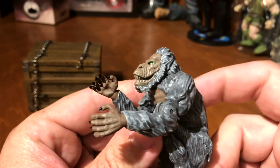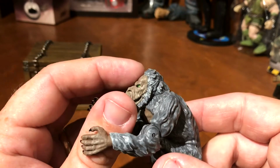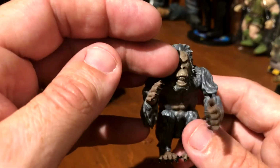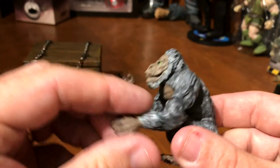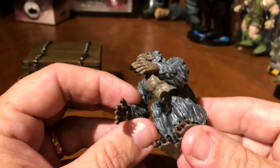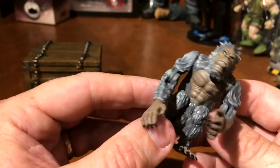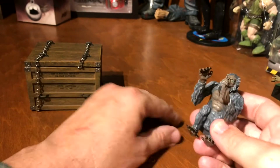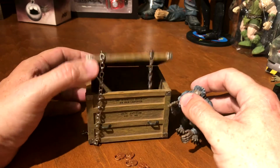So I think he's pretty good. I don't know, maybe his face is a little bit longer outwards than it should be. I seem to remember the face being more just long up and down. But he has 6 points of articulation, so he moves at each shoulder, each elbow, and then his paws will turn. His feet do turn side to side a little bit, but his legs do not move, so he's permanently in the crouch position, and you can pose him just right beside the box, kind of like they do on the cover.